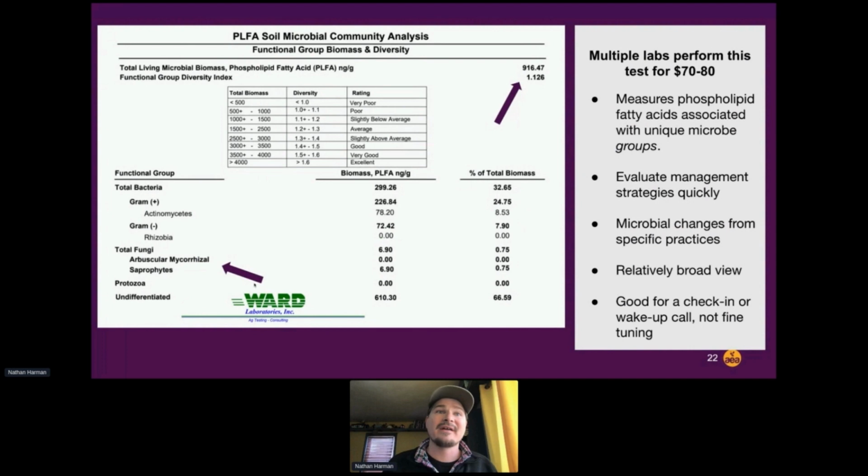In this farm, right off the bat, we can see, all right, your total living biomass is pretty poor, pretty low. And that you have basically no arbuscular mycorrhizal fungi. That can change a lot depending on when the test is taken and what's growing. And Ward Labs and other labs that do this provide a lot more information on the kind of the second and third page.